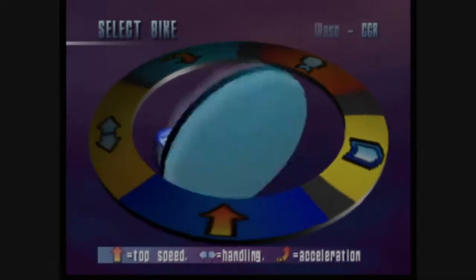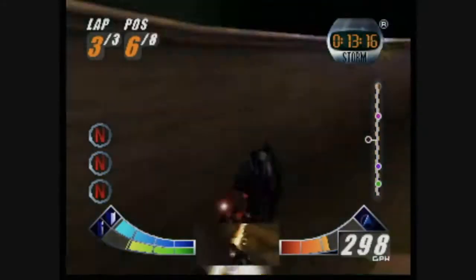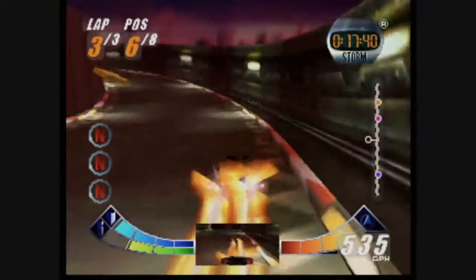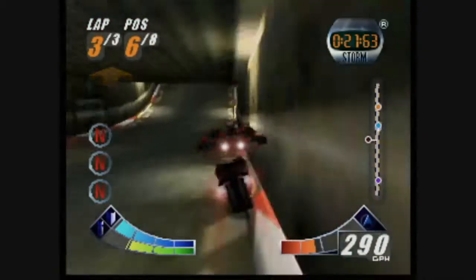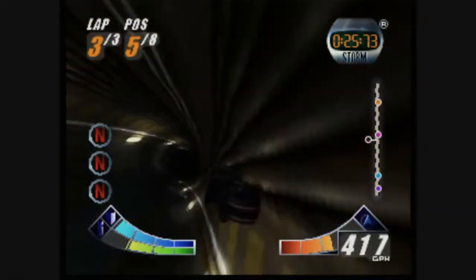I want the best bike in the game. And maybe a Storm brand watch to go with it. The watch of post-apocalyptic futuristic death racing with motorcycles.